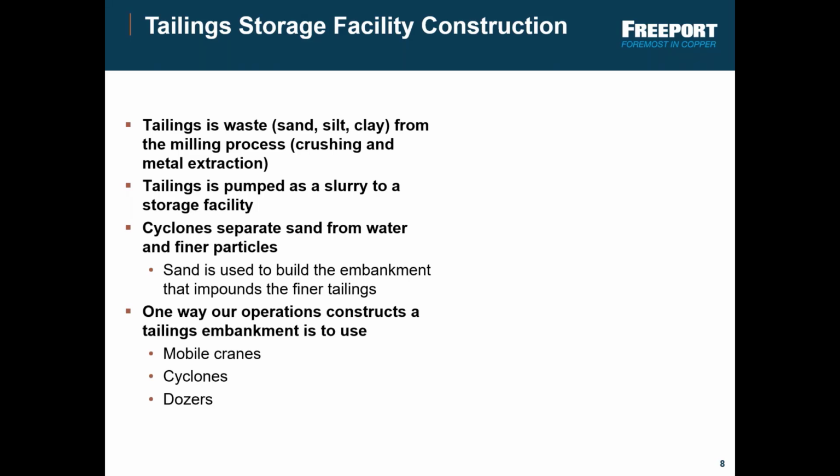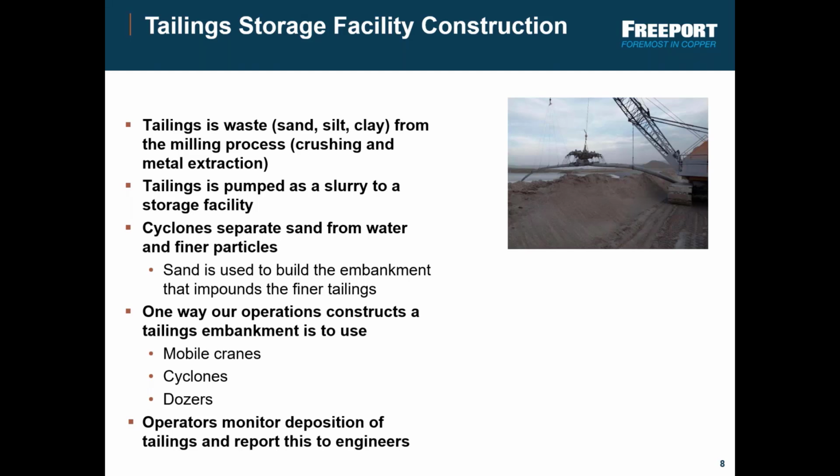One way our operations constructs a tailings embankment is to use mobile cranes, mobile cyclones, and dozers. Operators monitor deposition of the tailings and report this to engineers. The picture I'm showing shows a crane-mounted cyclone. The slurry flows through the pipe, over the berm, and into the cyclones, the eight conical-shaped features pointed in different directions. Beach sand flows out of the cyclones and drops onto the tailings beach to build up the new crest.